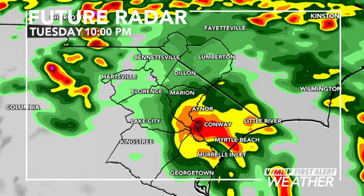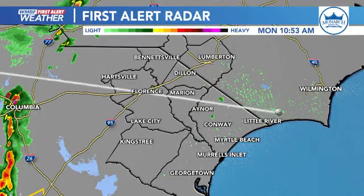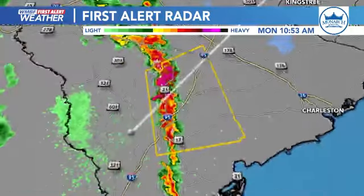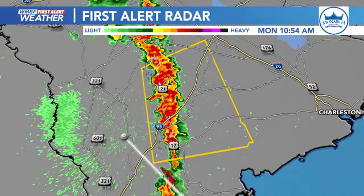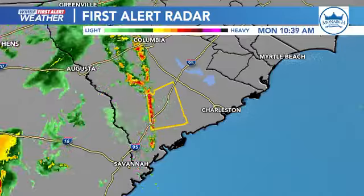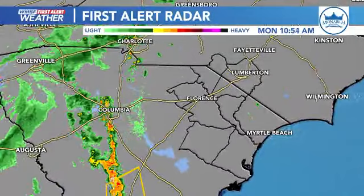So let's go ahead and show you the radar. You'll notice right now across our area, all is calm except a couple of isolated showers in Conway and in portions there in Green Sea. You look off to the west, though, and you'll notice a line of showers and storms, even a severe thunderstorm warning for those areas along the I-95 corridor. That is working its way to the east, and will push its way into Charleston here within the next couple of hours. So we're keeping an eye on these lines of storms. We put this into motion, and you'll notice that will be working its way into our area a little bit later throughout your forecast.